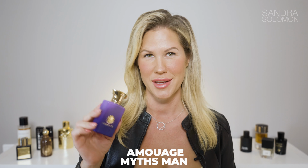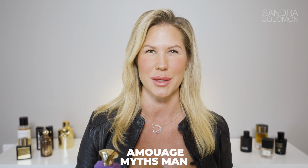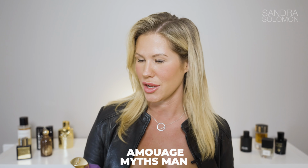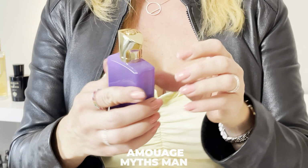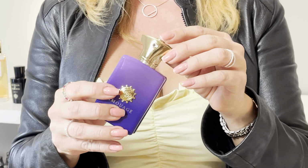And next up, Myth Man from Amouage. This is smoky, aromatic, woody and herbal, and it also has an earthy side. The notes are chrysanthemum, some green notes, some herbal notes. It also has some rum, some vetiver, that beautiful leather together with some ash and labdanum and a floral note of rose. It's herbal, almost green leather. Very complex, it's very interesting, and I think it's extremely masculine and sexy.